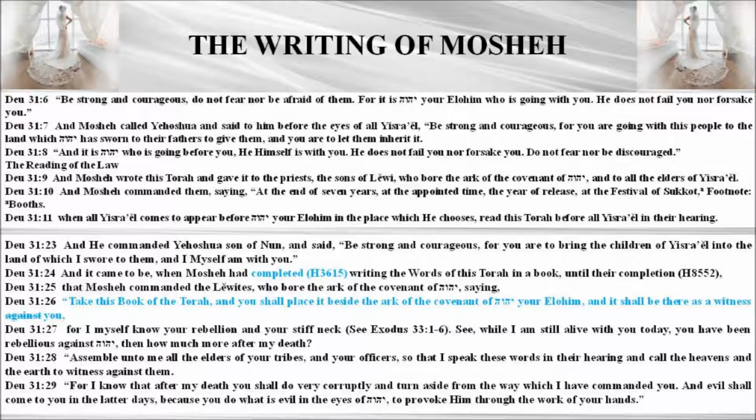For I myself know that your rebellion and your stiff neck, see, while I am still alive with you today, you have been rebellious against Yahweh. Then how much more after my death? Assemble unto me all the elders of your tribes and your officers, so that I speak these words in the hearing, and call the heavens and the earth to witness. For I know that after my death you shall do very corruptly and turn aside from the way which I have commanded you. And evil shall come to you in the latter days, because you do what is evil in the eyes of Yahweh, to provoke him through the work of your hands.